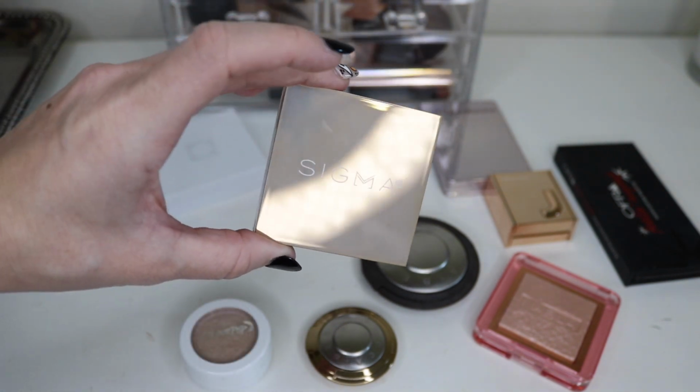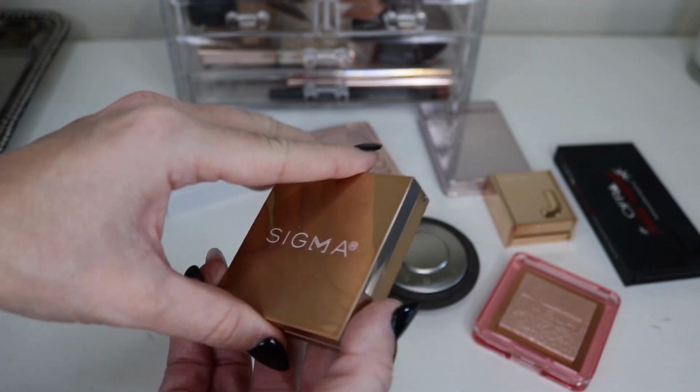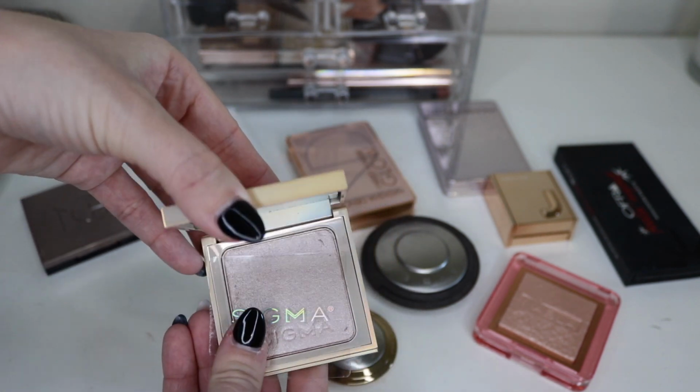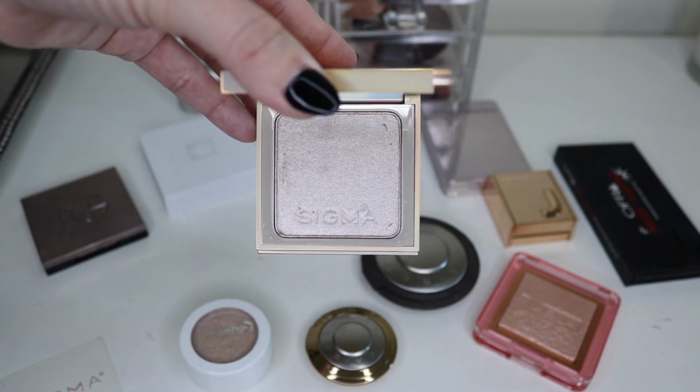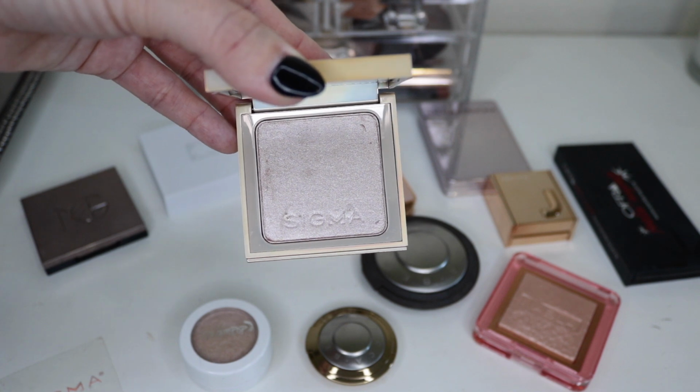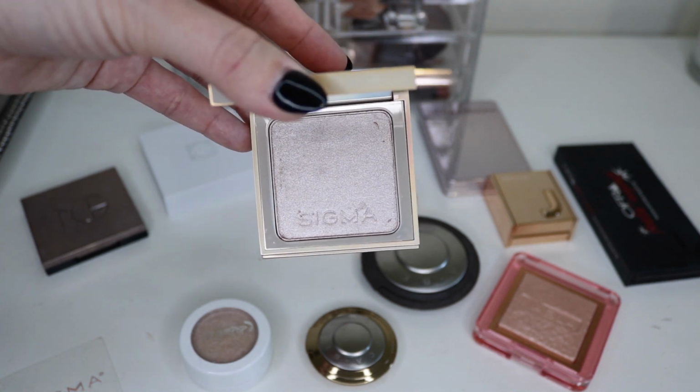Another new one also sent to me by a friend is this one from Sigma Beauty. It is the highlighter in Twilight. Sigma came out with their highlighters, bronzers, and blushes. I picked up a blush and a bronzer, but I didn't get around to getting a highlight, and now I get to try it out. I think this is going to be a beautiful shade for me. I haven't tried it yet.